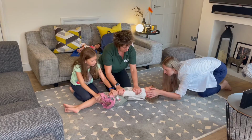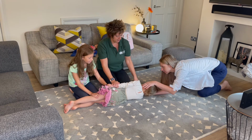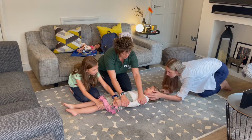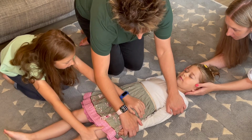We'd also need to be able to move them if the casualty's airway is compromised, as in they're going to be sick or there's loads of fluid in their mouth we need to be able to do something with, otherwise they're going to choke. We'd also need to move them onto their back in order to be able to perform CPR, especially if they're face down. Because obviously the airway, the breathing issues will be dealt with first.